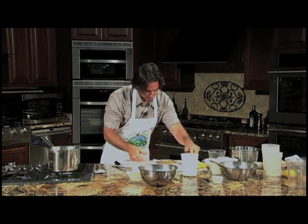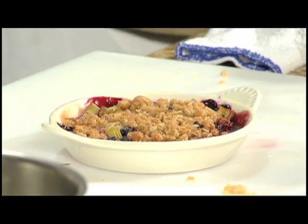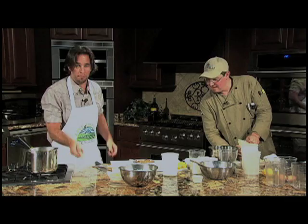Wow. You can't tell a guy to put that in front of me and not touch it. Are you kidding me? I'm looking for a fork here. I don't see anything. I'm about to eat it with this.